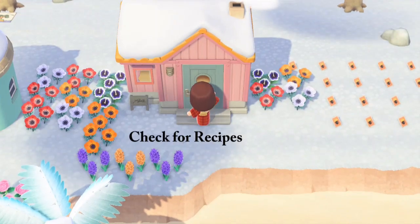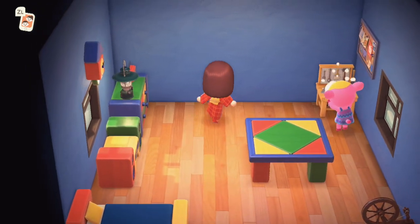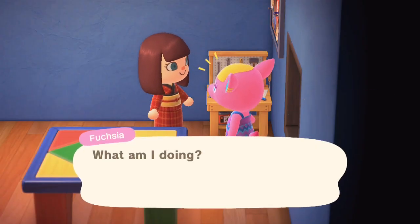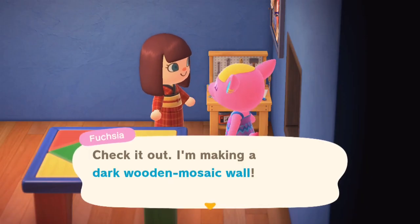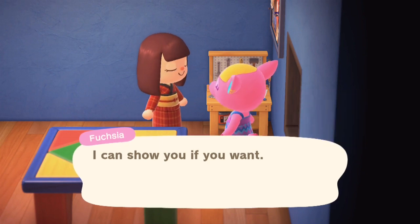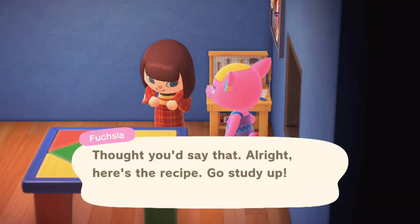Fuchsia must be crafting. Because every day, a villager is gonna start crafting. In the beginning, you're gonna get only one recipe, but then it increases up to three, depending on the amount of villagers you have. And she's a sisterly. Dark wooden mosaic wall. I didn't have it.